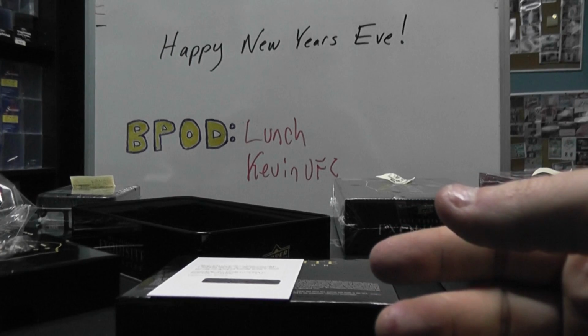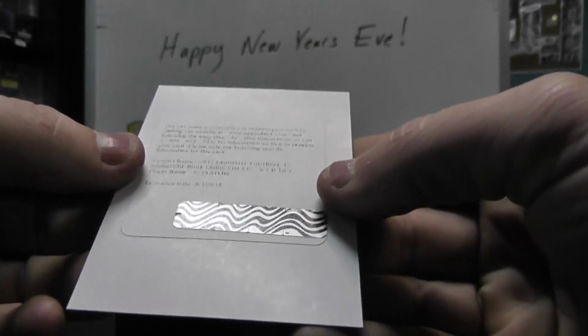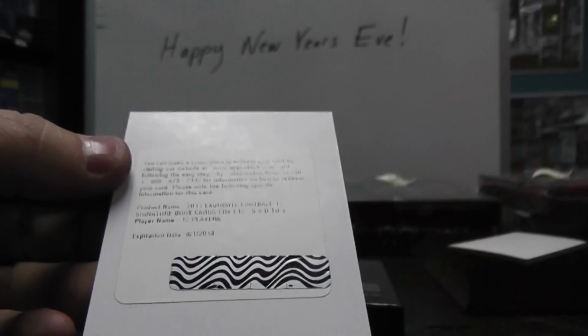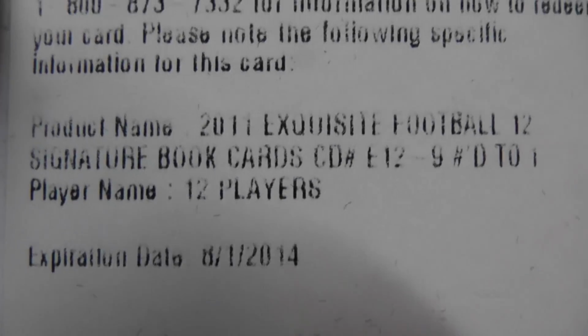Kendall Hunter, what was that number to? 135. What is this? It says 12 players. Dang, man, I think you got a 12 player book card. Number to one. Look at that. I gotta look that up and see who you got.